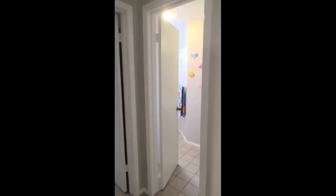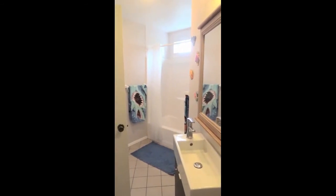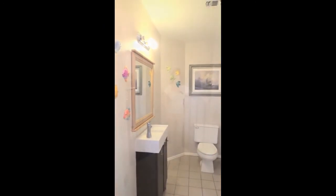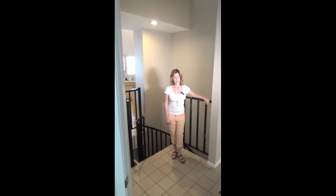The guest bath is right next door to the guest bedroom. It has a sink, a tub-shower combo, and a spacious linen closet. We have another floor to explore. Let's take a look at the lower level.